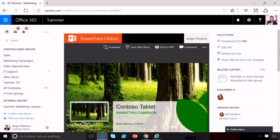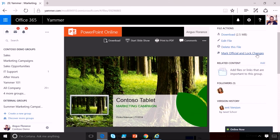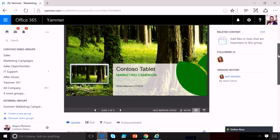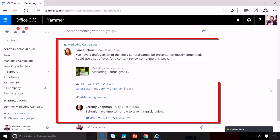But one of the real advantages, because this file's in Yammer, we also get all the social features that come with it as well. And so we get things like being able to share the file, you can follow it so you always get notified of updates. We can mark files as official so they're locked and read only so no one else can edit that file. I can obviously see version history and other people that are following the file. But what's most important in Yammer is being able to get the context of this content. So you can see at the bottom of the file, I can see any conversation that's attached to that across the network. So a lot of great integration, but I know that we've done even more than just these things.